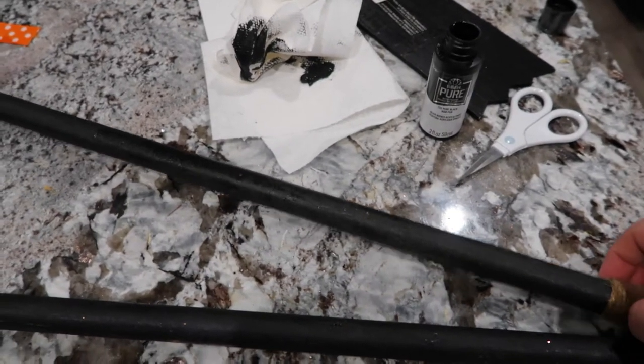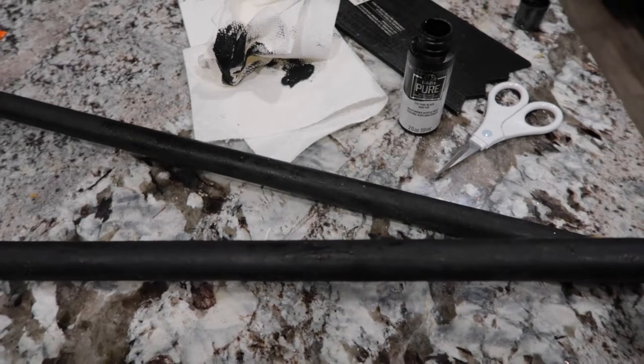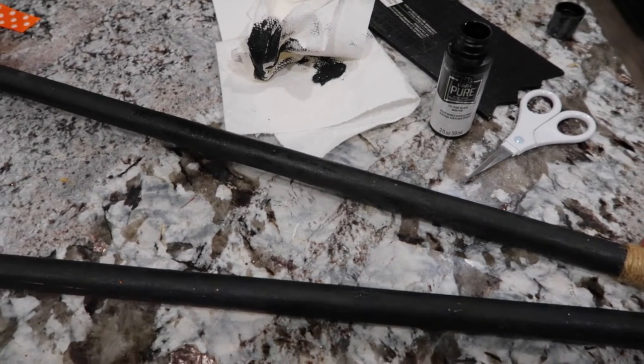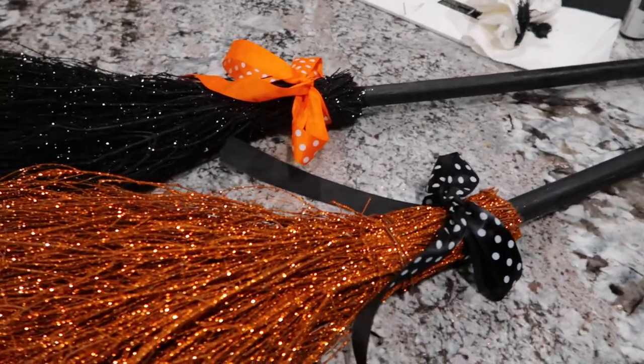Okay, so we've got our black paint dabbed on. That only took a minute and they look so good. You really can't tell, especially from far away, that we have these signs on here. And I just feel like that makes these look so much nicer, just to remove that little sign.